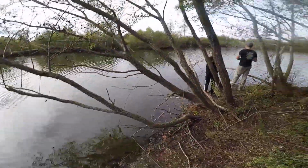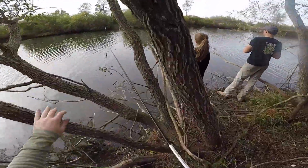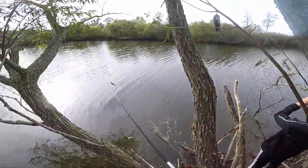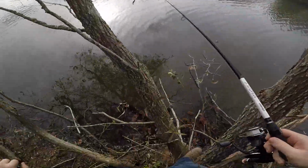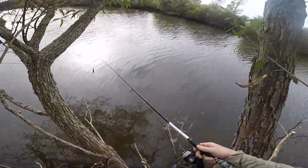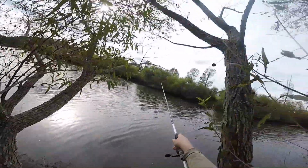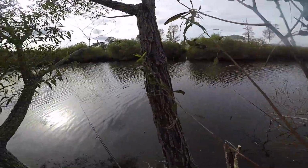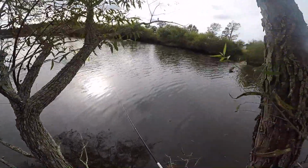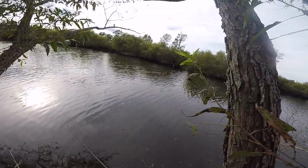I'm gonna get in this tree and try to cast in between those white little posts over there. Let's see if we can get her. Get on. That's a nice one, Mac. Well, that didn't go with plan, but we're in the tree. Let's see if we can get one.